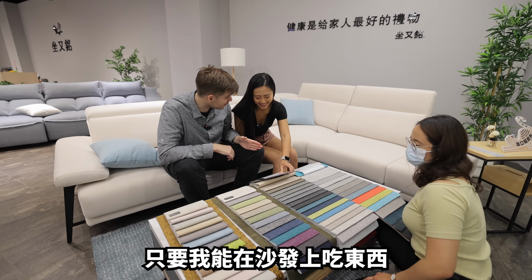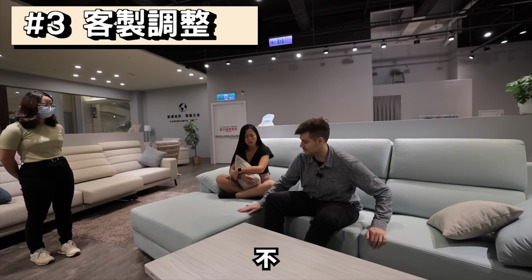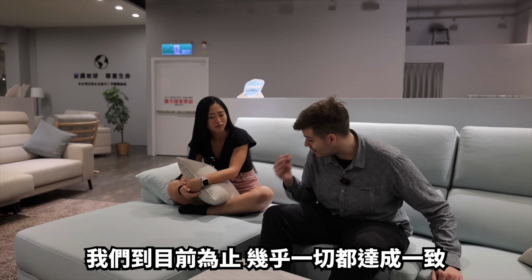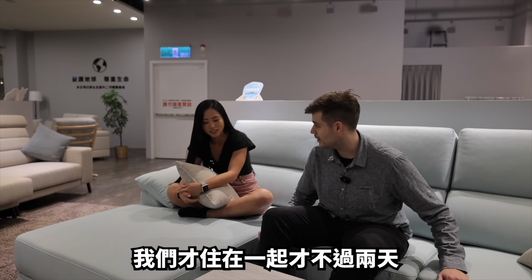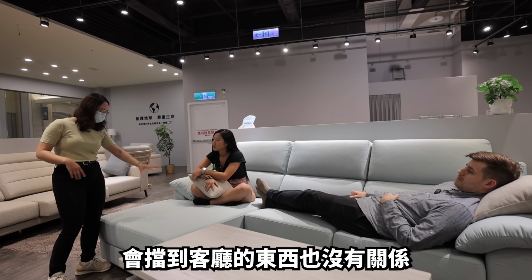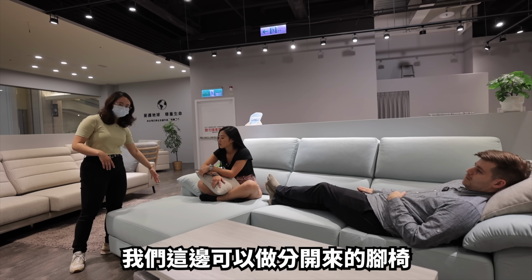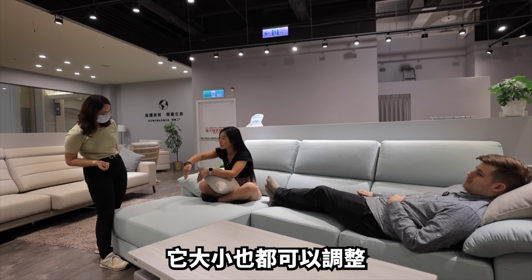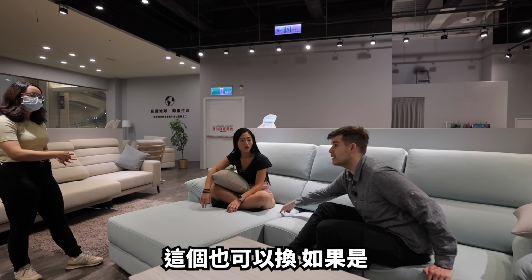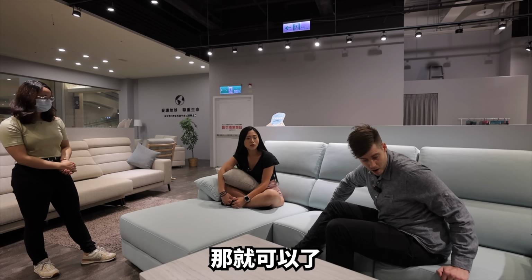As long as I can eat on the sofa, you can pick any color you want. The most important thing, L-shaped sofa. No, 我们家这样子走路会经过，不太方便。We have agreed on almost everything so far, I think. We haven't lived together for more than like 2 days. 如果你怕这个地方会挡到客厅的动线，没有关系。L型本来是连在一起的，但我们可以做分开来的脚椅，大小也都可以调整。这个也可以。Okay.